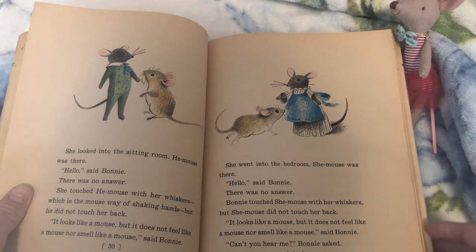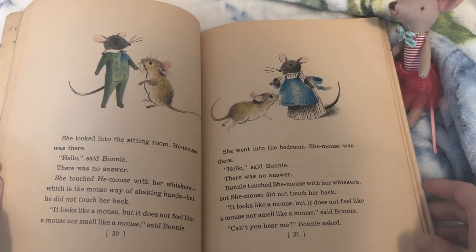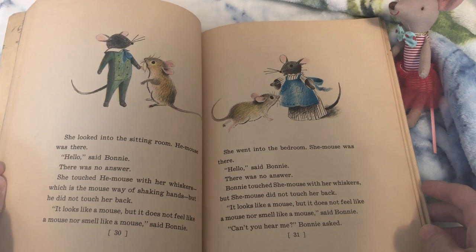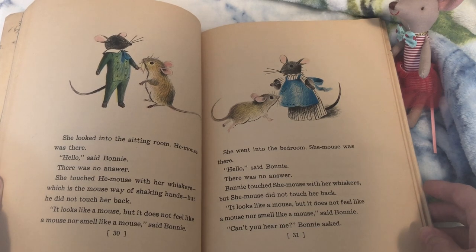She looked into the sitting room. He Mouse was there. "Hello," said Bonnie. There was no answer. She touched He Mouse with her whiskers, which is the mouse way of shaking hands, but he did not touch her back. "It looks like a mouse, but it does not feel like a mouse nor smell like a mouse," said Bonnie.